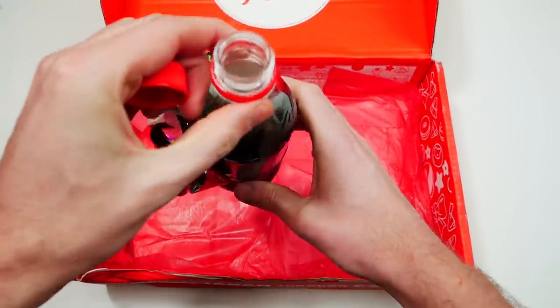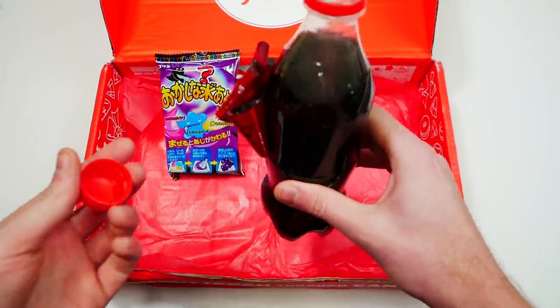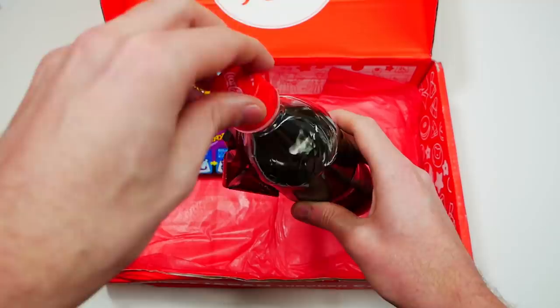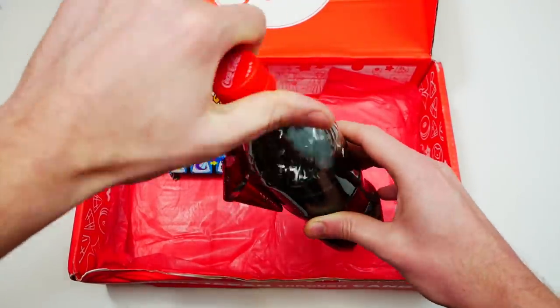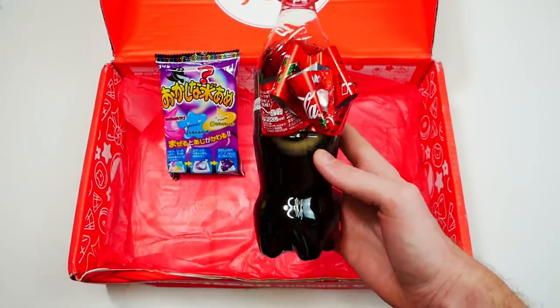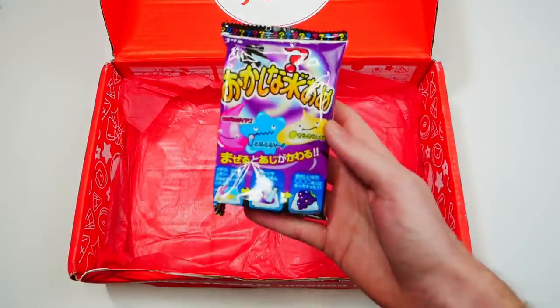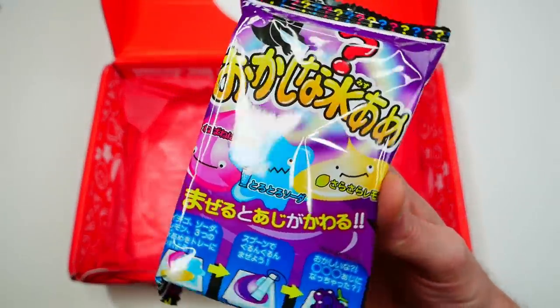Okay, that actually seemed a little more carbonated than usual, but let's try it out. You could never go wrong with a good tasting Coca-Cola. Man, that is refreshing. After all this food I've been tasting, this literally hits the spot. And then there was this. The final DIY kit. Ooh, let's get it.